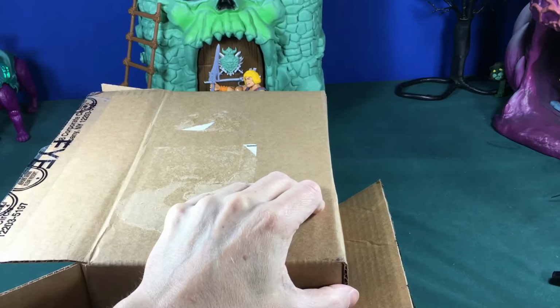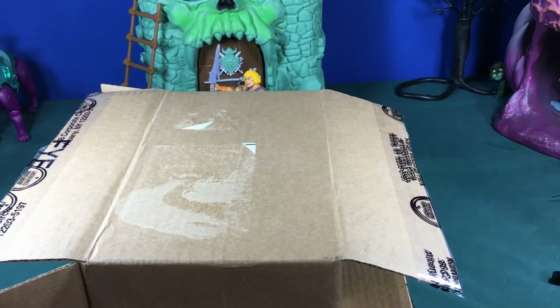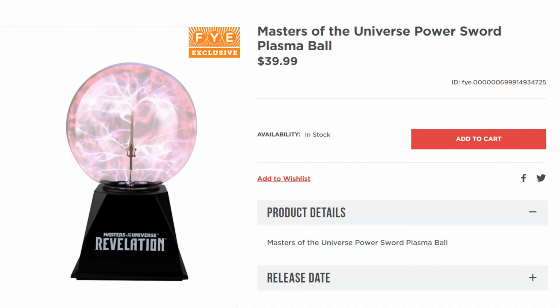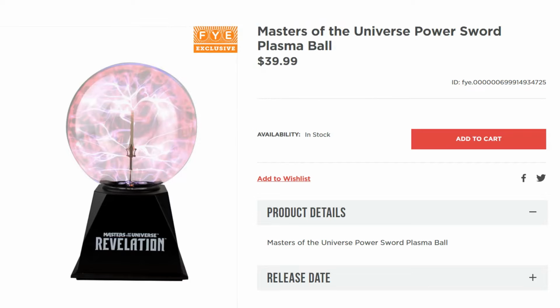Now, when I first purchased this, I thought it was gonna cost a certain price, but it ended up being a little more. Let me break it down for you. Someone on He-Man.org found this cool plasma power sword ball, and I thought, oh, that's cool, I gotta get that. They said it was in a place called FYE, a store I never heard of. So I clicked on it, and I thought, 40 bucks, that's pretty close to my price point. I thought maybe I should look on Amazon, but then I saw it was an FYE exclusive. And then I thought, 40 bucks, well, it is cool, and I can make a great video out of it.